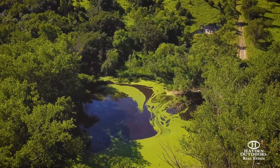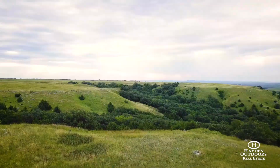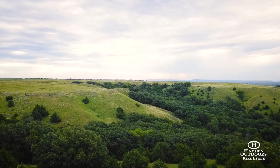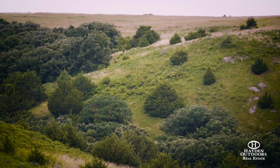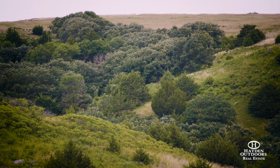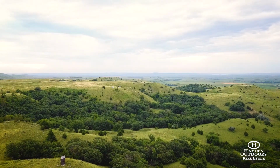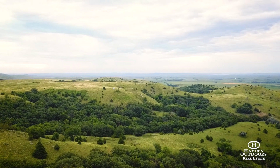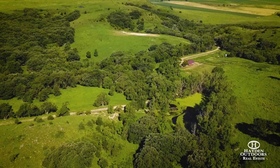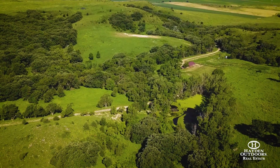There's deep draws that make a 360-degree perimeter around the 718 acres of cropland up on top. There's shelter belts that run all the way down to each draw. There's numerous sloughs on the property that hold water. Most of them are holding water year-round, and it's just a setup that I think you're gonna be hard-pressed to find anything that's this turnkey in South Dakota.